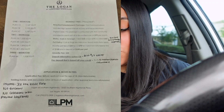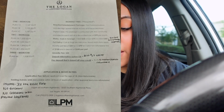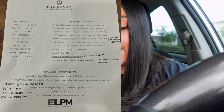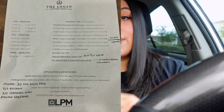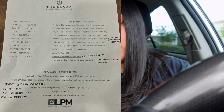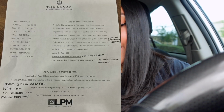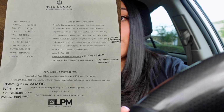So for a 1-bedroom, it's going to be $65. For a 2-bedroom, it's going to be $75, and for a 3-bedroom, it's going to be $85. So it's not going to fluctuate or anything. It's going to be a flat rate of that amount. But you will be responsible for creating a Southwest Gas account and NV Energy. So that is going to be your responsibility.